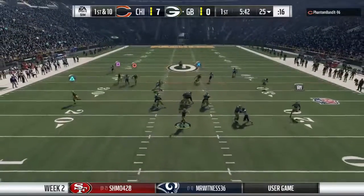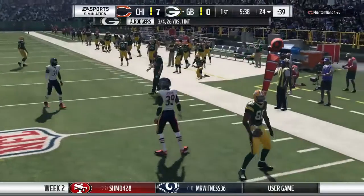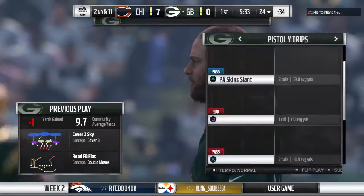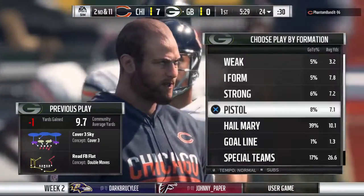Trying to shake off the interception from the last drive. He'll look to throw. Caught by Montgomery. And he will lose yardage and be backed up to the 24. He'll wind up losing a yard on the play, and that'll bring up a 2nd and 11.